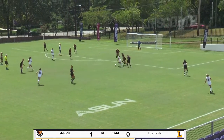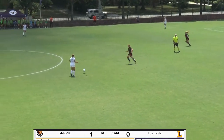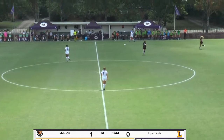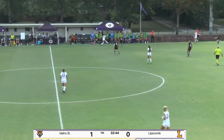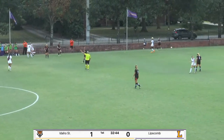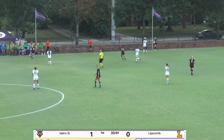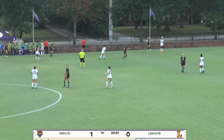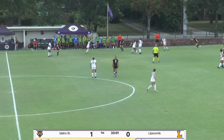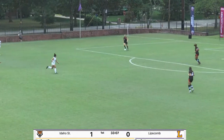Oliver up for Cash. She tried to turn towards the middle. It's flicked back for Adams, who plays it back to McFadden. Now Steidel. Up for Wheeler. And out of bounds, last touch by a Bison. So far, just one shot on goal for Lipscomb. It came from Molly Grant on a strike that was knocked away by the Idaho State keeper, Kaylee Atkins.